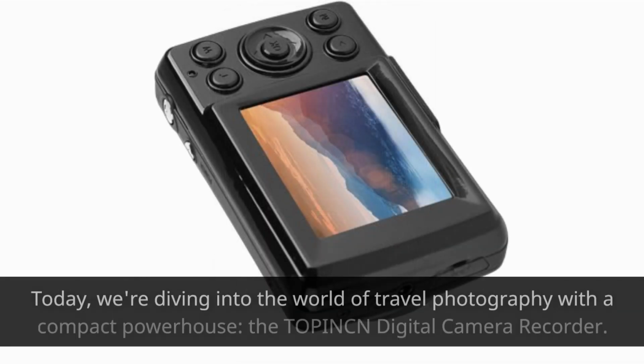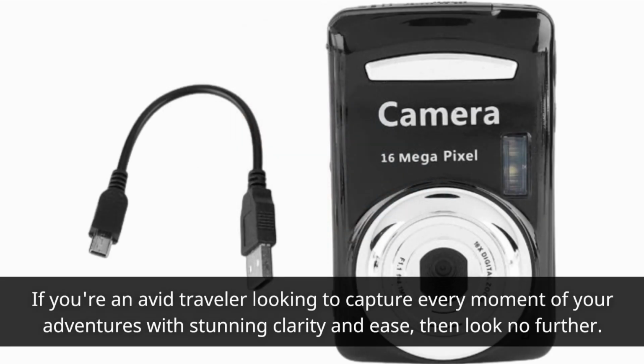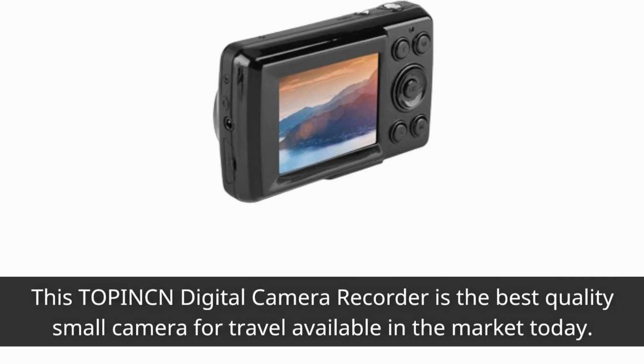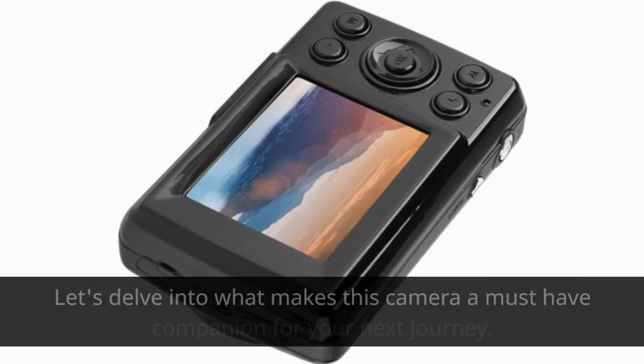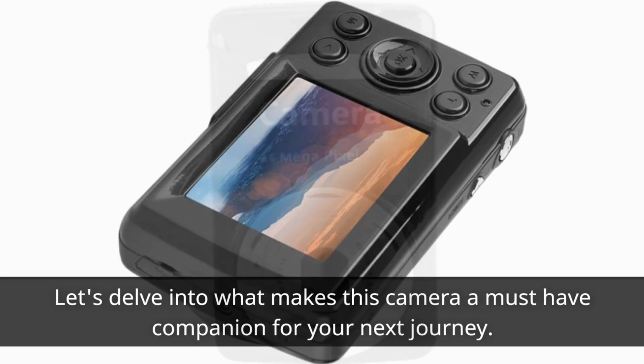Today, we're diving into the world of travel photography with a compact powerhouse, the TOPINCN digital camera recorder. If you're an avid traveler looking to capture every moment of your adventures with stunning clarity and ease, then look no further. This TOPINCN digital camera recorder is the best quality small camera for travel available in the market today. Let's delve into what makes this camera a must-have companion for your next journey.